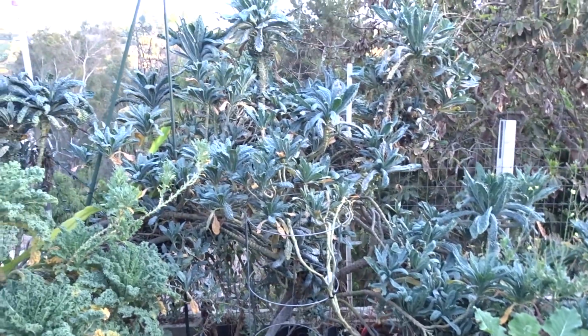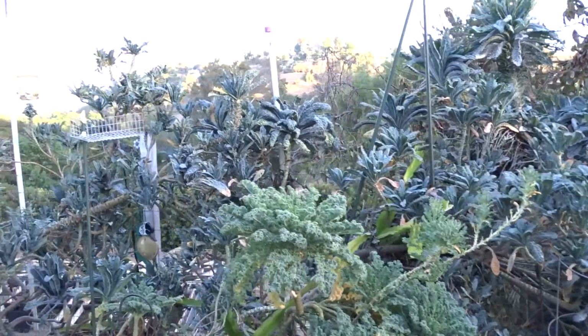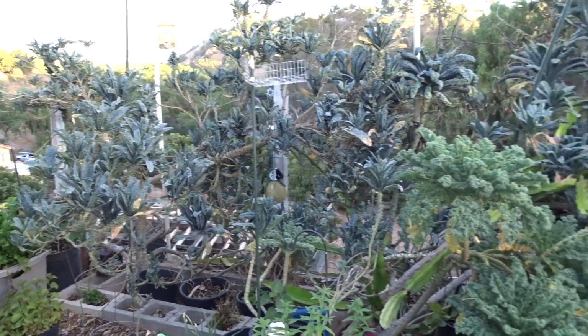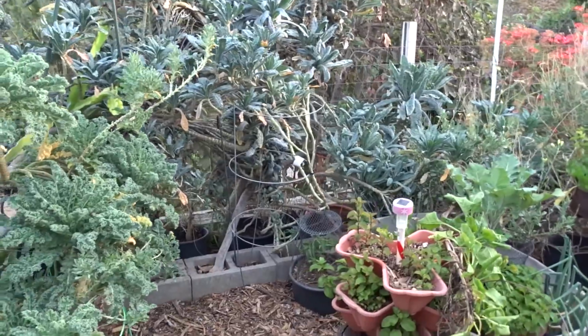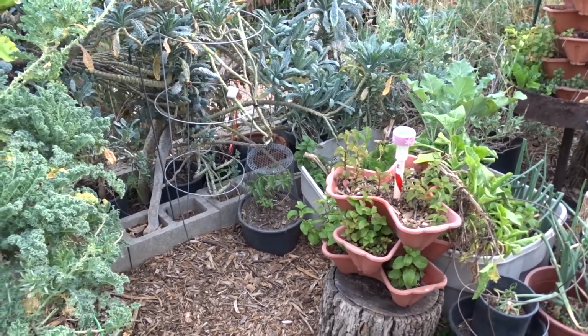And there is my field of kale, just regular dinosaur kale. Look at that. What's really cool about that is if I decide I want to grow dinosaur kale, I just snap a piece off and stick it in a pot and it grows. Let's see, lemon verbena back there. I covered that one because the rabbits were eating that one.